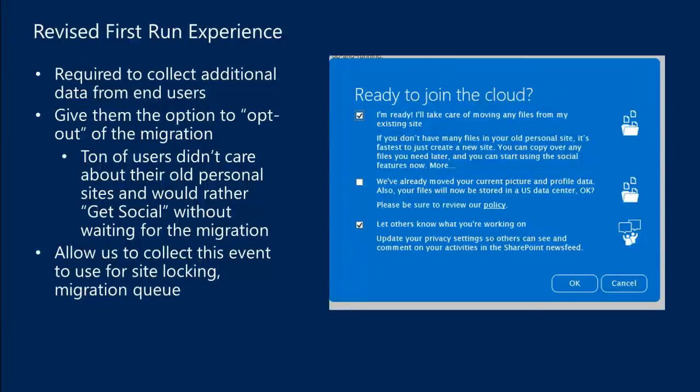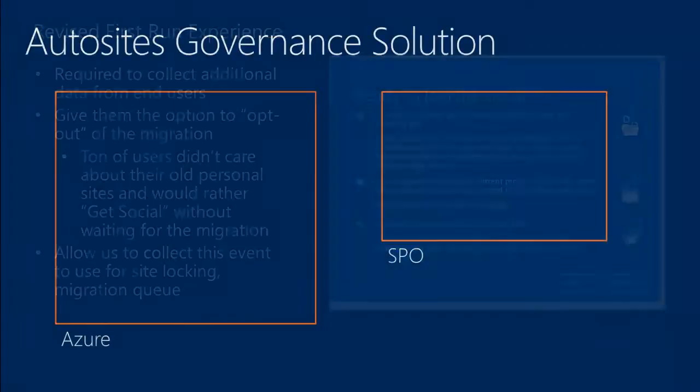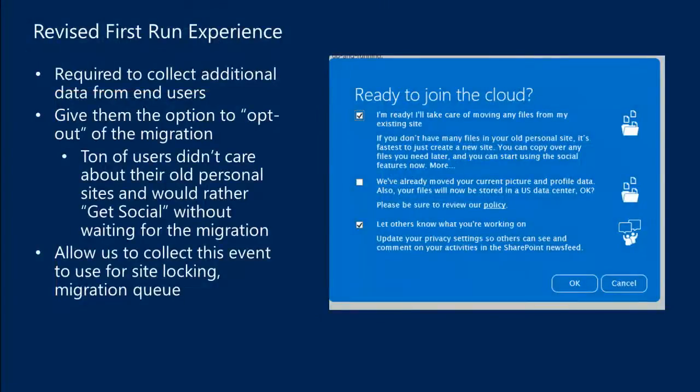And then we needed to collect that event also to do things like lock their on-prem site or to queue them up in a migration. So this gave us the ability, because there's really no model for you to hook into the personal site creation event. This was the way to do it. Yeah, that's a great point. So essentially, the first run experience, the MySite instantiation, is a web part now.